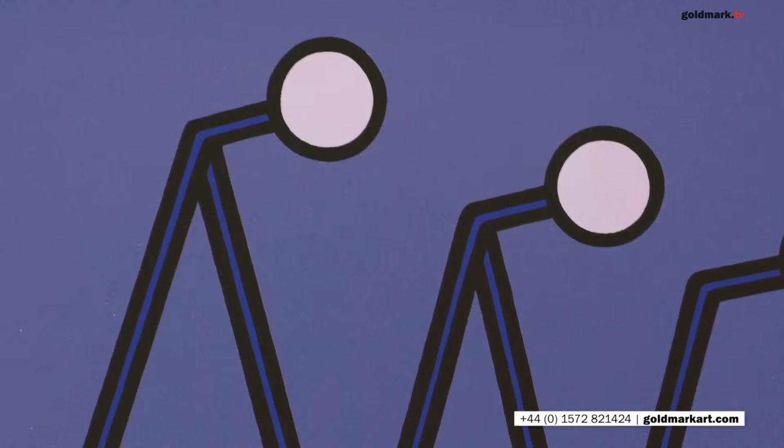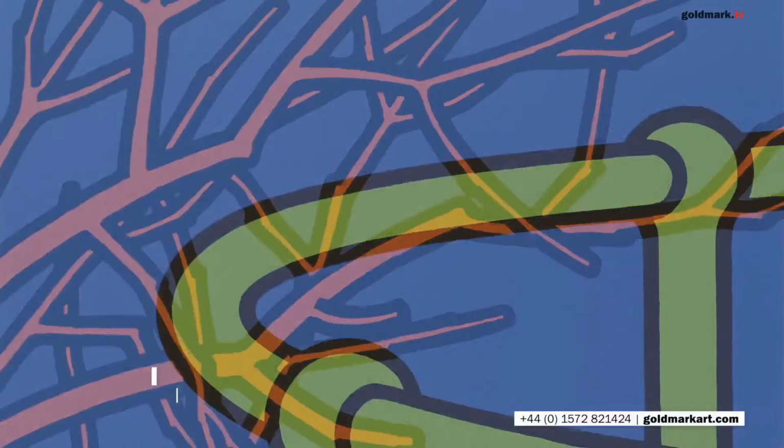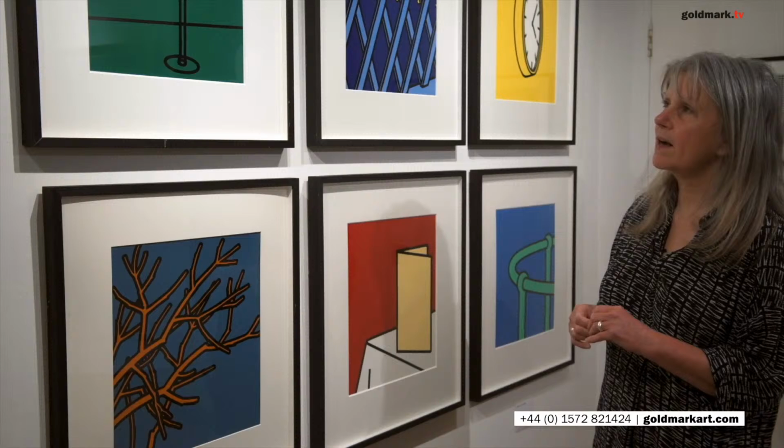All of the titles from these screen prints are taken from a line of the poem. So here we have, "Watch me eat without appetite, a la carte. All the benches are wet, the woods are so rusty." And here we have, "My life inspires so many desires." So you can see the titles here, they don't necessarily relate to the image that Patrick Caulfield has given you here.